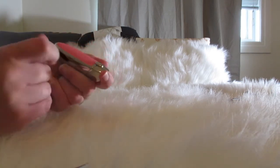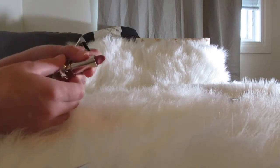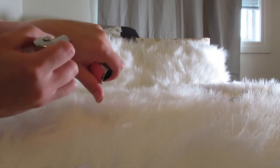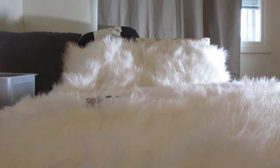I talked about it in my sentimental makeup. It's staying. And again, if you didn't watch that video, it's just a nice bright pink, wearable, everyday shade. It's staying. It's gonna be a long video, guys.